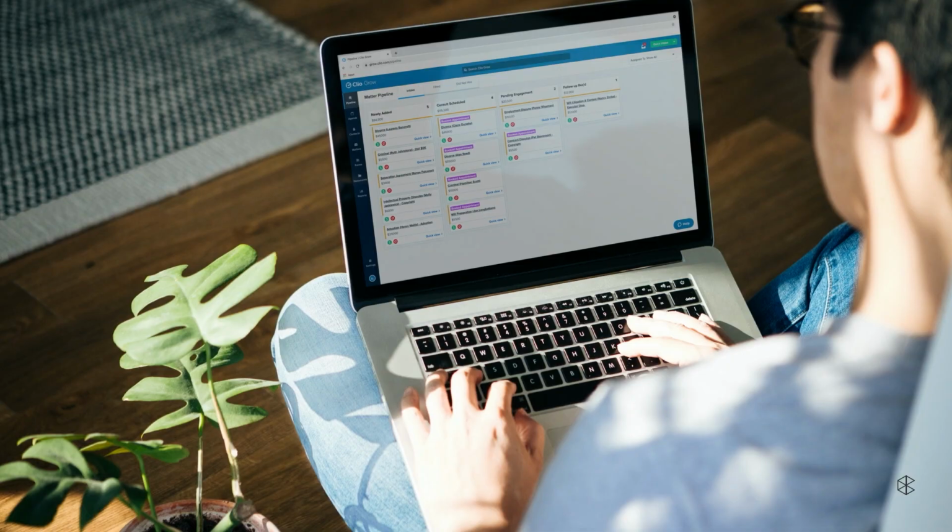For those of you that are familiar with Clio Grow, the Matter Stages view may feel familiar. The pipeline in Clio Grow offers the same visibility into the progress of prospective matters across their life cycle. So Clio's Grow pipeline is designed to give you views onto prospects. Matter Stages is for active cases, tracking them through to closing.